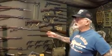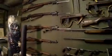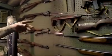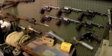These are actually World War II weapons. They're all dated 1938 to 45, and we got M1 carbines. See, that's the paratrooper one with the folding stock. We got flare guns. We have 38s. This is M1 Grants, 30-06 caliber, and these are 12-gauge shotguns.